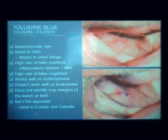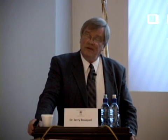This has been used in Europe and in Canada for a long, long time, but we have this thing called the FDA, and the FDA has always got politicians and people telling it what to do. It's kind of like an American football, always being tossed hither and yon, and it's going through kind of a bad stretch right now. The reason they have not allowed it until recently was because if you look on my bottle of Toluidine blue, the one I buy for the lab, it says, caution, this is a carcinogen.